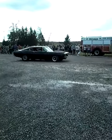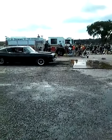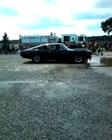Yeah, I've seen a car do a wheel hop while doing a burnout. Oh, look, this guy's off the header. Yeah, he's off the header. Oh, this is gonna be loud. Yeah, this is gonna be loud, because he took off the header.